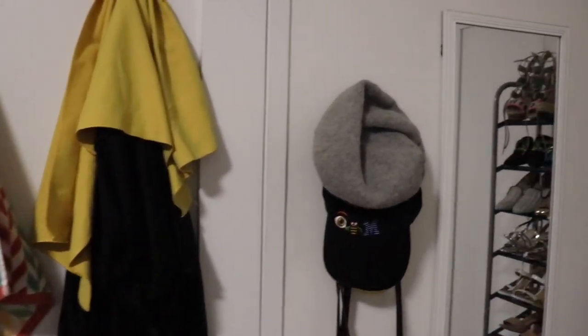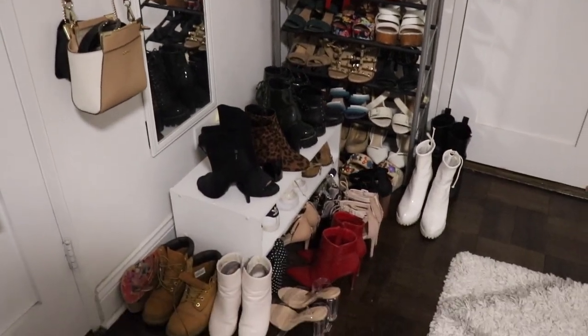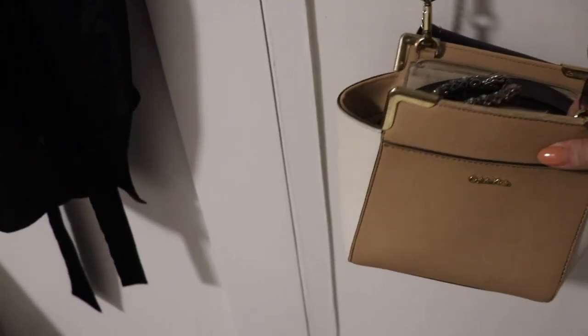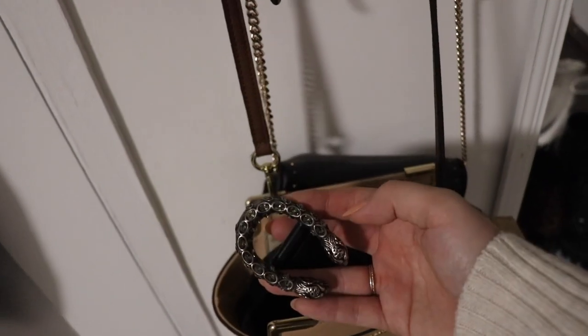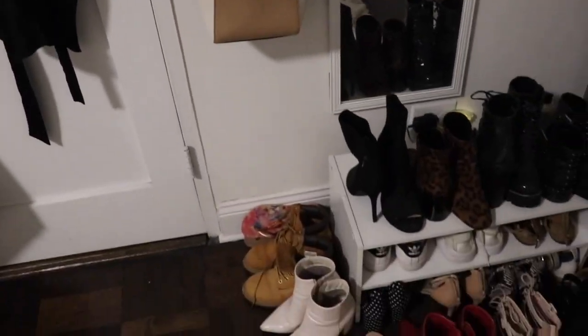So moving over to the right, this is where I keep the majority of my shoes and my mirror and some bags I can grab on the go. Random purses for going out or running errands. And then just for convenience's sake, I keep my everyday belt here. So that's here. And then the shoes.